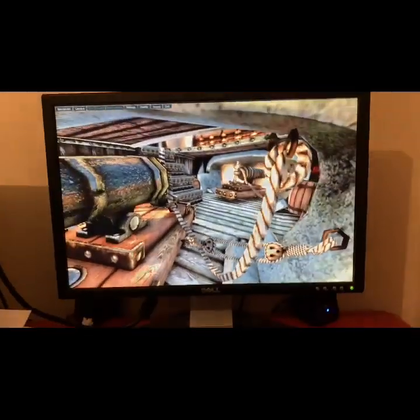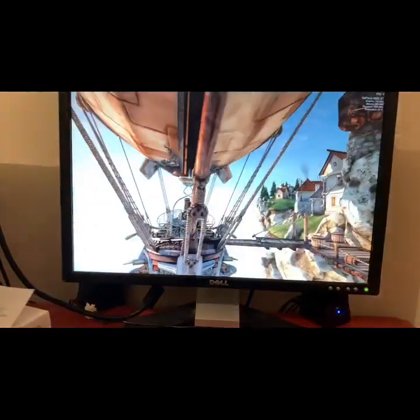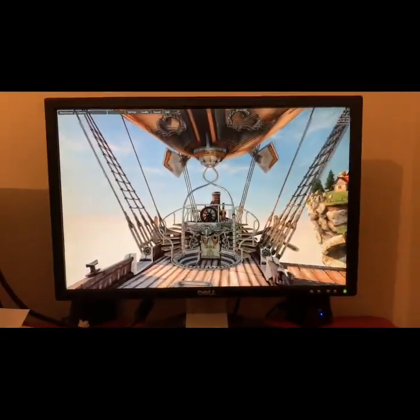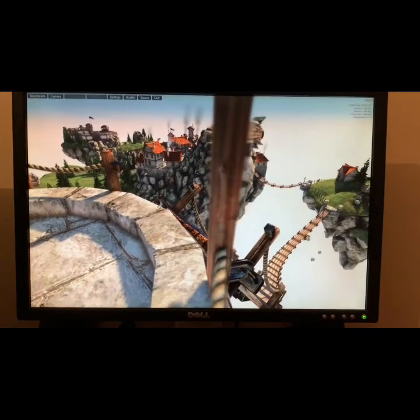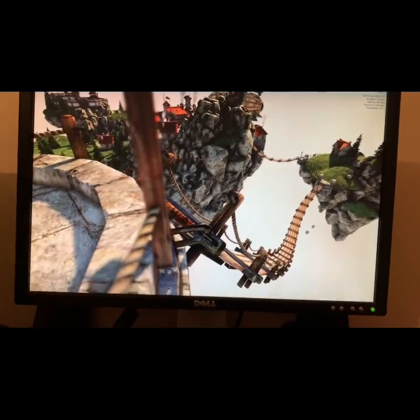Oh my god. Oh my god, I need some upgrades. I need some upgrades real bad. At least the temperature's staying down.